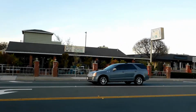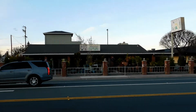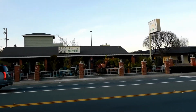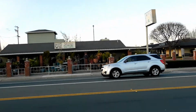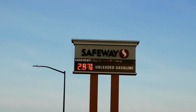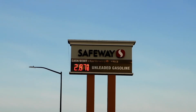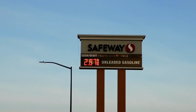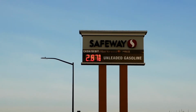From a different angle, this is what the current building looks like today. Pretty cool. Pretty cool. It's like stepping back in a time machine. That's what I love about this old history. It's like I'm taking a trip back in time.